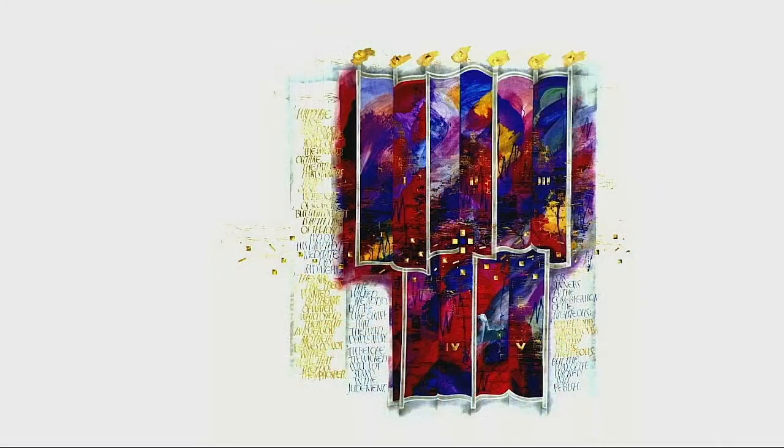I want to make sure we get to this slide, because it's the beginning of the Psalms. So this is the illustration you see beginning the Psalms. You see the gold squiggles that run from the left to the right side, and they actually run across the illustrations as well.